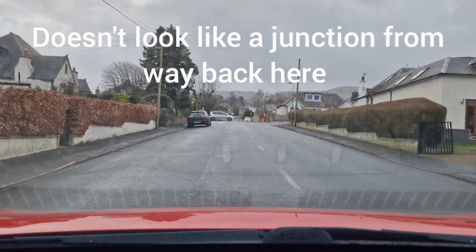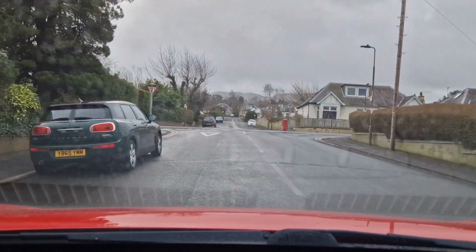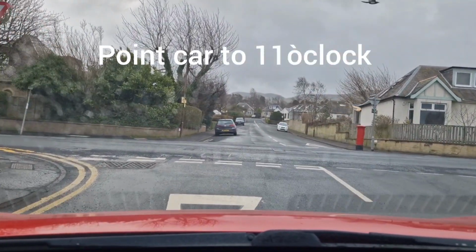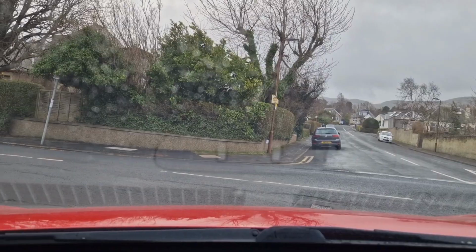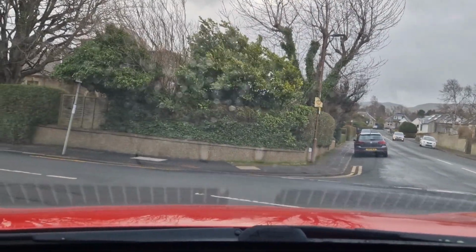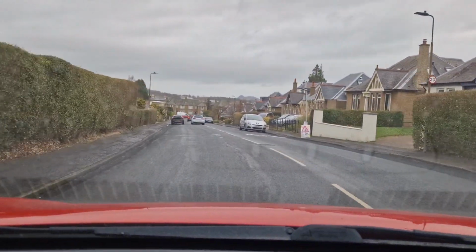So yep, it doesn't look like a junction from further back. It is actually a junction because we can see the road markings and we can see the give way sign on the left there. We're going to point the car to 11 o'clock, looking to the right hand side, peeping and creeping if we have to. There were some cars parked on the right hand side there, but we could see round them on the pavement side, so that was good. And then out we go.